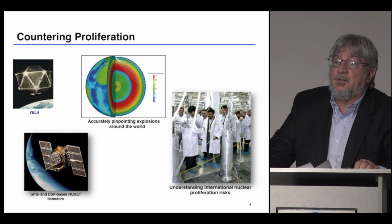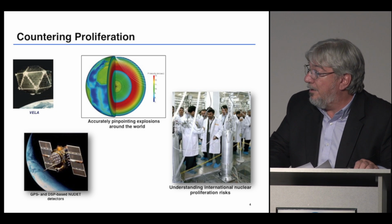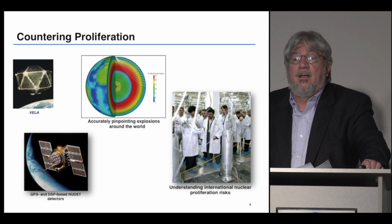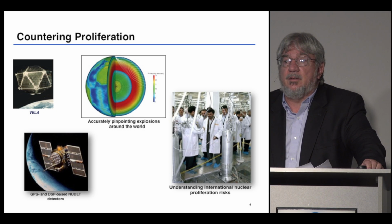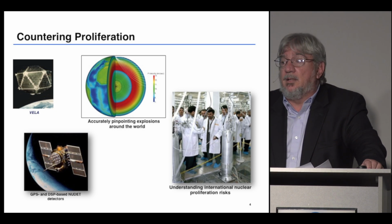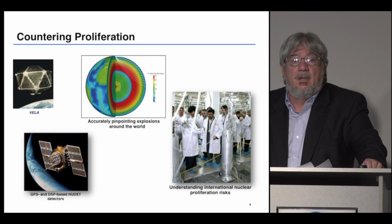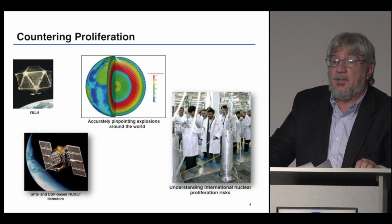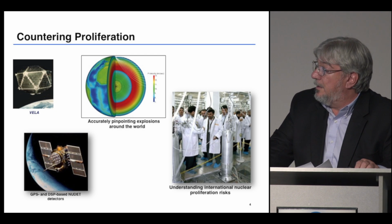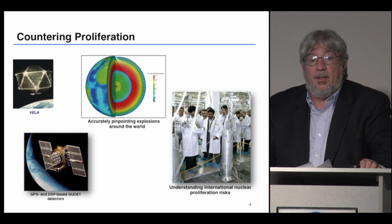And there's no longer Vela satellites, but there are other things that are flying to continue to monitor for those kinds of things. So that's an example of sensors in space looking for the certain signature that would tell you there was a particular kind of explosion happening somewhere on the Earth. That's a pretty challenging task, by the way.